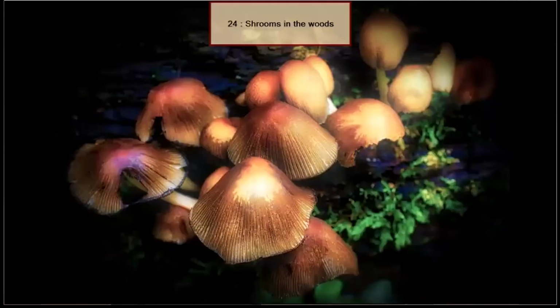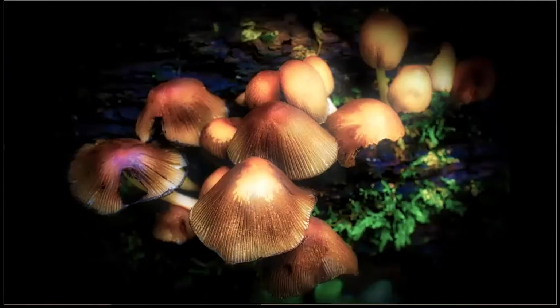Shrooms in Woods. We've got detail, we've got contours which I can accept. We've got a reasonable location. The one thing that would stop you from doing a great deal better with this image in the competitions is you've got to pick more effective specimens.